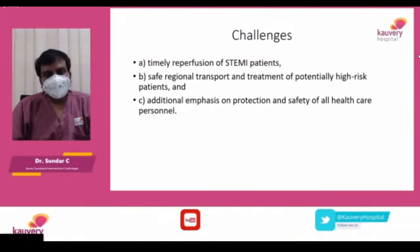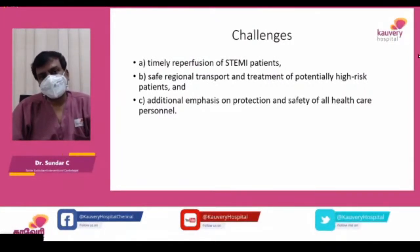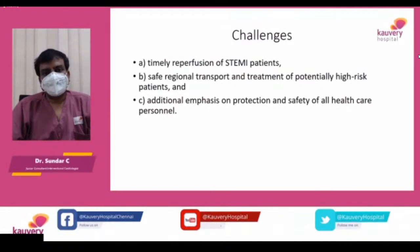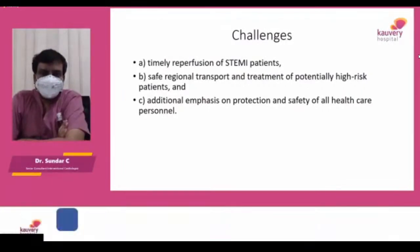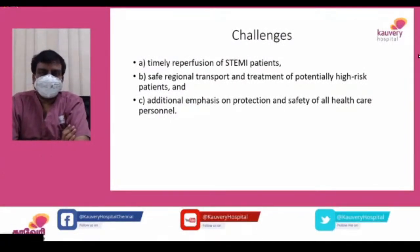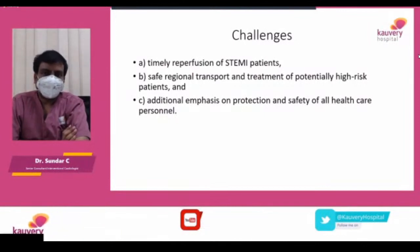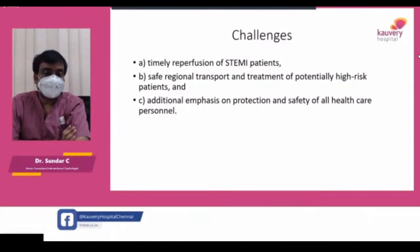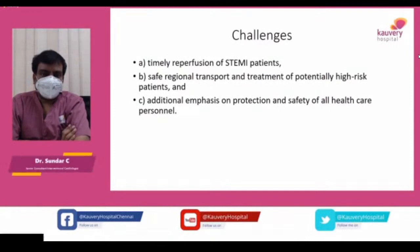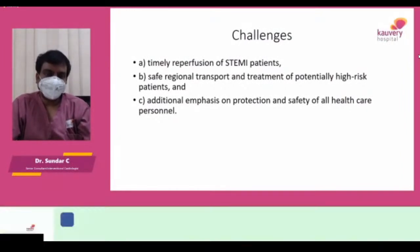And what are we going to do? We are going to miss the golden hours in this time. So we have a very good ambulance service system, and within a click of the phone, immediate ambulance service is available that is dedicated to the cardiac patients. And we have an additional emphasis on protection and safety of all the healthcare personnel who are taking care of the patients, because the health force is vital, because they need to be very strong for the better treatment of the patients. So we have devised a very good protocol which is followed in all the Kauvery group of hospitals.